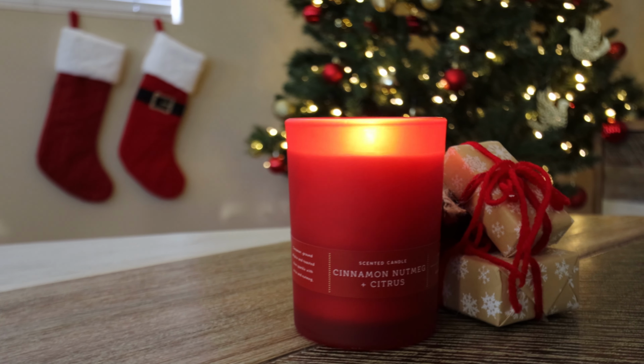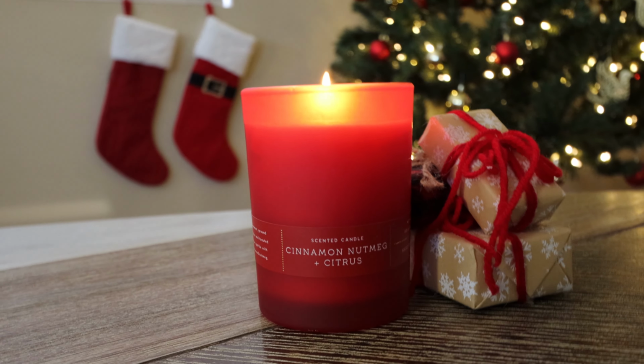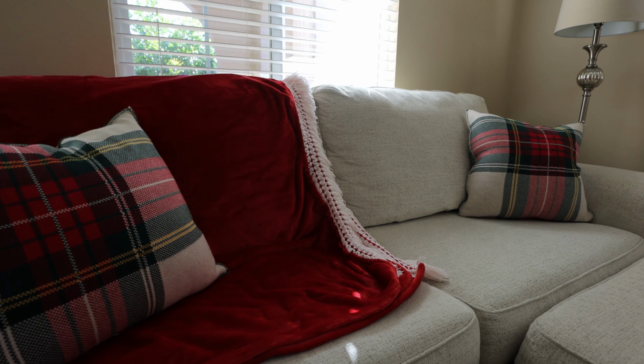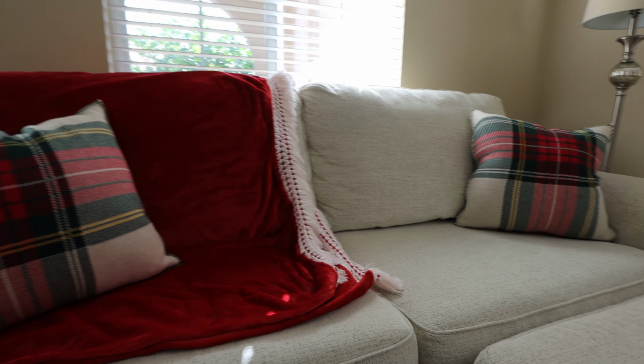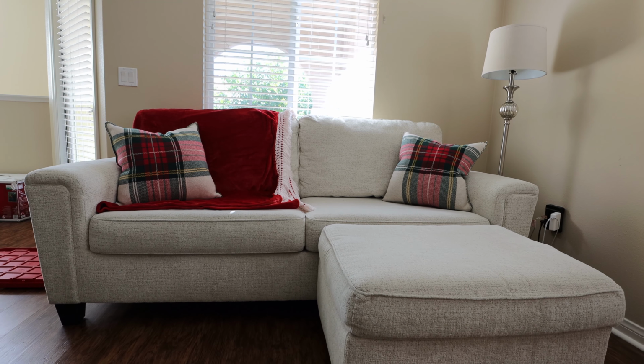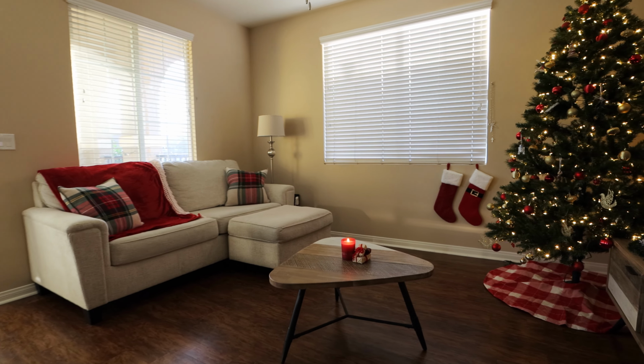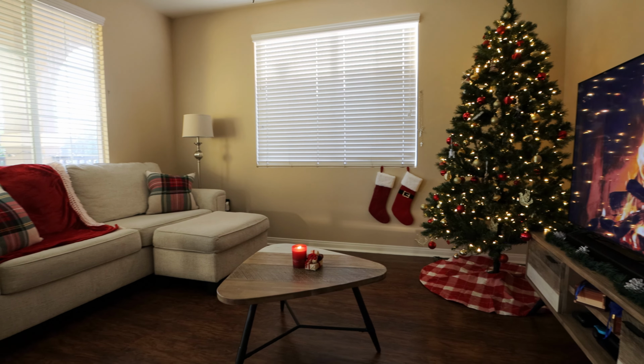On our coffee table, I placed a cozy cinnamon candle along with this Christmas present decor piece. The couch has the Santa Claus colored blanket that ties well with the stockings and the fluffy plaid pillows. So far, it's feeling real cozy in here, and we love the simple decor in our living room.